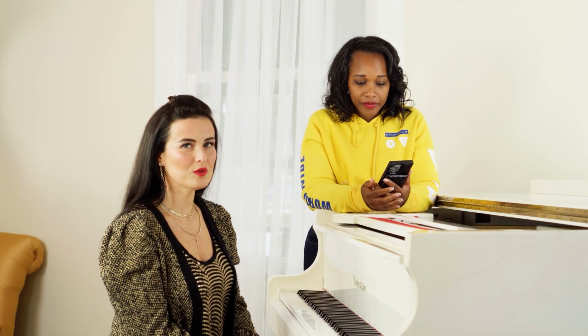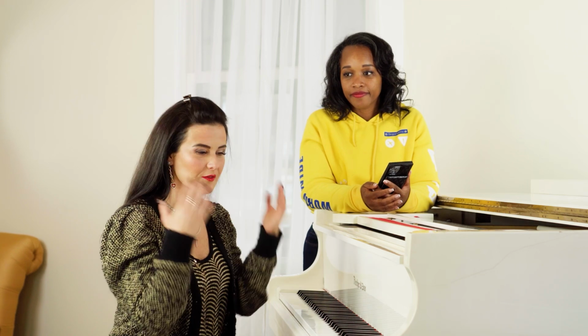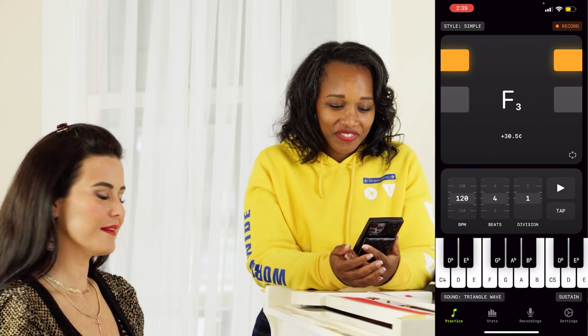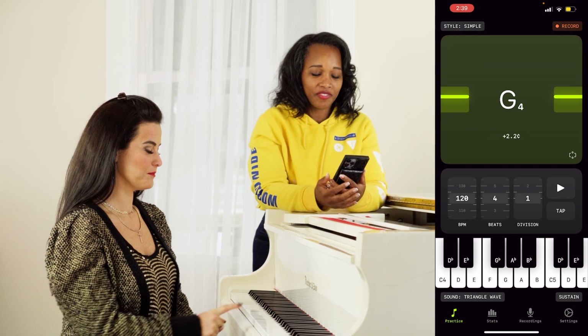Yeah, this is a tool. This is not like you get a badge if you're perfect because it's not going to be perfect. It's just a visual representation of a sonic example, okay? So pick a note, any note. That's a G4.